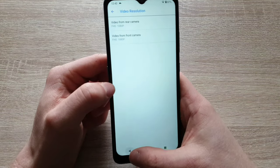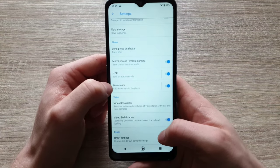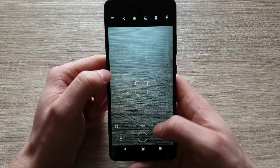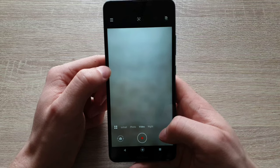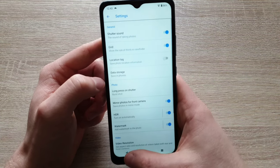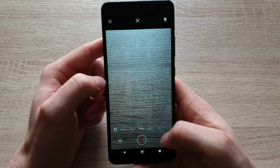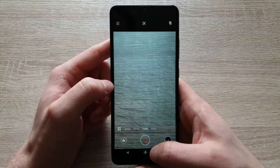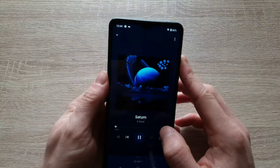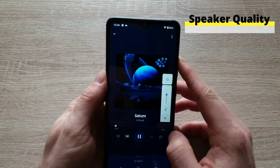When it comes to video, you've got 1080p at 30 frames per second for both front-facing and rear-facing camera. And when we go to video itself, there are no additional settings. So the rear-facing, like I've mentioned, 13 megapixels, the front-facing, 5 megapixels, f-stop 2.4. Okay, let's listen to the actual audio of the device.